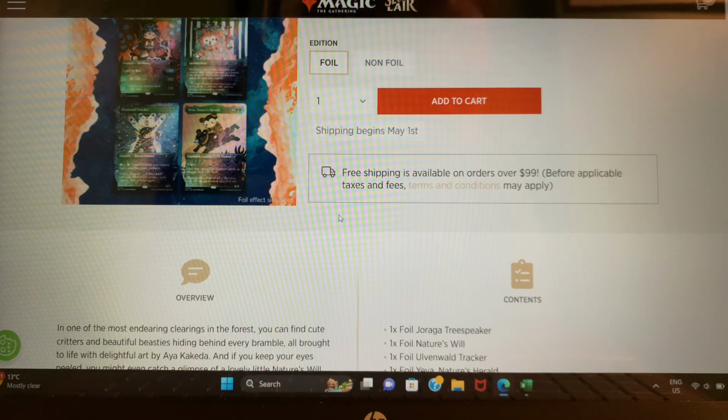And then the foil version has the Tree Speaker at $8.97, Nature's Will at $8.98, the Tracker at $3.95, and then Yeva Nature's Herald at $3.92. So $25.82 in value. So definitely another fail, with like negative 35% value. I'm not expecting 100% gains or whatever. I'm just expecting solid like 40 to 50% card value. So if you pick the couple best cards out of the secret lair, it would still be kind of worth buying.